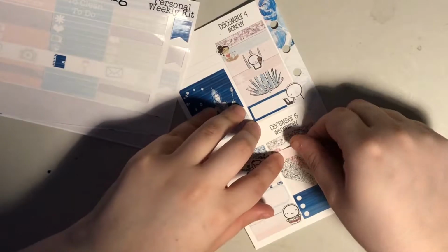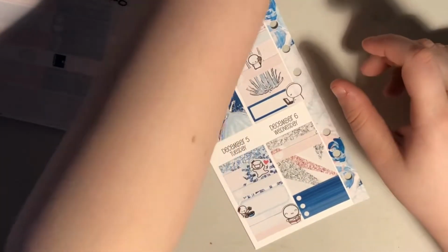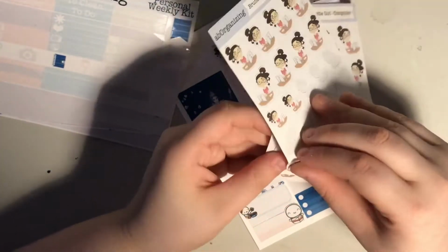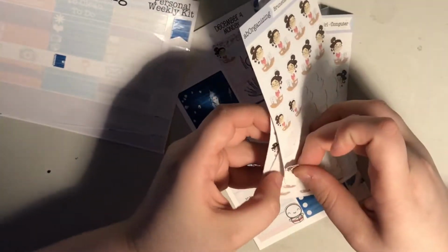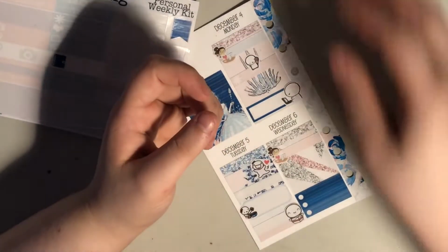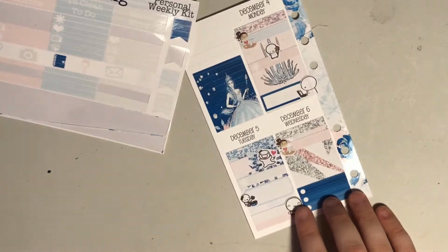I'm just going to use a little thing. And then in addition to mark that, I pulled out my Girls at a Computer stickers I always use for that. Let's grab one. Ooh. I use a ton of these. I need to probably use something else because I'm getting kind of bored of them.